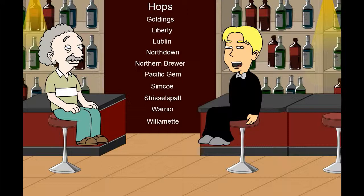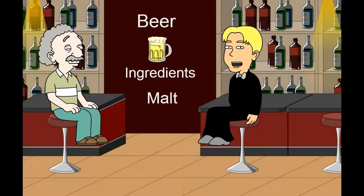Willamette is a mild aroma hop, with a herbal, sometimes gently fruity character. There are many more hops than just these. However, it is a good idea to know the difference and the styles of each. The next ingredient is malt. Malt is cereal grain, which is the body of the beer. Most commonly barley is used as the major component to malt. However, some beers use wheat, rice, oats, and rye, and less frequently, corn and sorghum.